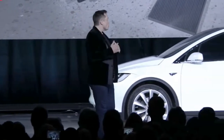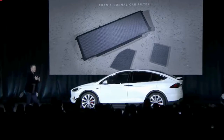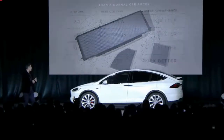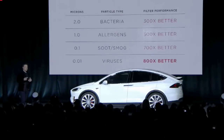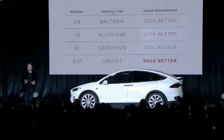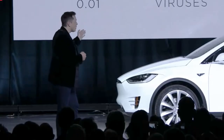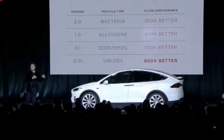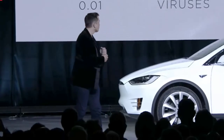So not only is it 10 times larger area, but the quality of the filter is greater. So that translates to a several hundredfold improvement in the filtration capability. It is 300 times better at filtering bacteria, 500 times better at allergens, 700 times better at sort of smog, and 800 times better at filtering viruses. And this is on a bad day. So this is the minimum passing grade when it's just operating and it's at its worst.